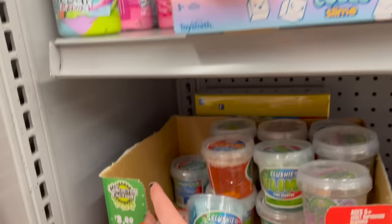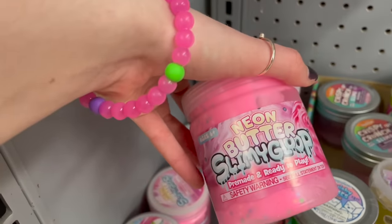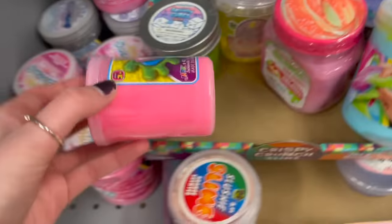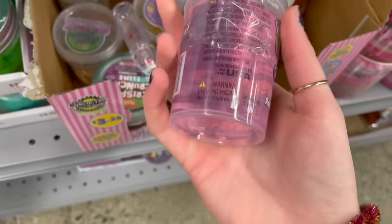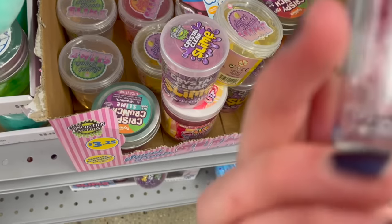Okay, now right here we have slimes, I believe. Here there's this slime. Neon butter. Okay, let's get that one. Okay, this one is too plain. I don't want to get it. There's this one. Very berry cheesecake. We have to smell this. Then this crystal clear pink slime. We are totally hitting the jackpot here. It's too much, so much pink stuff.